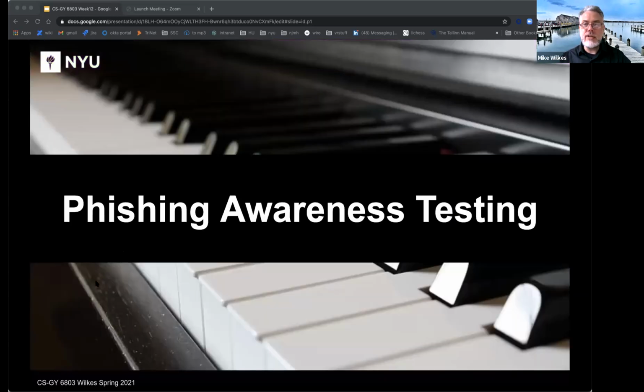All right, phishing awareness training. This one's fun. I do a lot of this. It's fun for us creating the campaigns and tests and making it not punishment-based, right? Making it a carrot, making it entertaining.